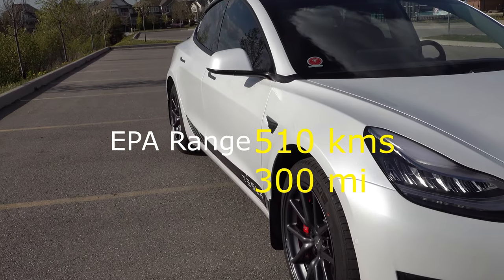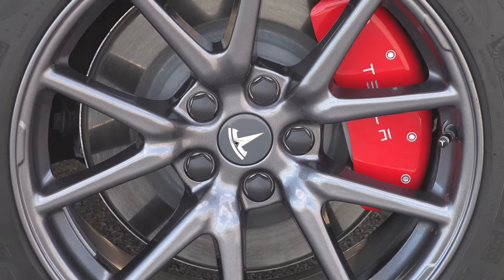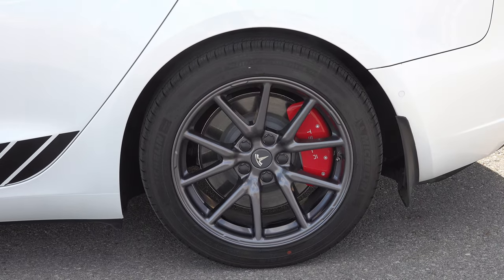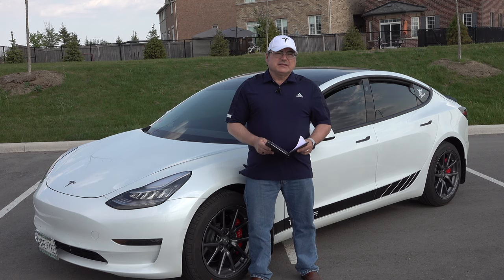When I first got the car, it did show over 500 kilometers. I got it in September, so I haven't really had a chance to run it in warm temps. It was already getting into the fall and we had the winter, and we're just getting some heat now this week here in Southern Ontario. So over the next couple of weeks, I'll see how it does.